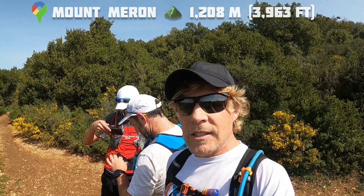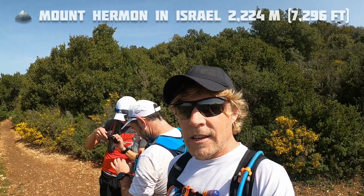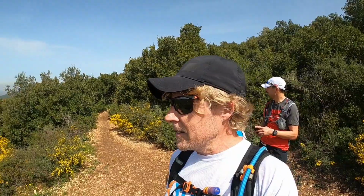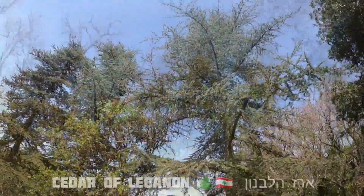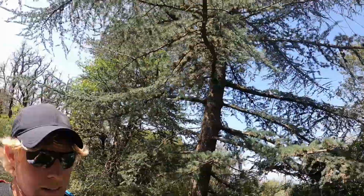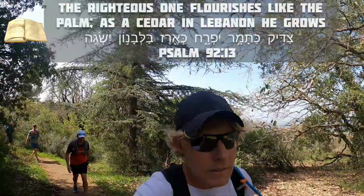So as mentioned earlier, Mount Meron is 1,208 meters above sea level. It's actually Israel's second highest mountain. The highest is the Hermon, and here is Meron in the central Upper Galilee. Ain't it a beauty? There you go, the cedars of Lebanon.